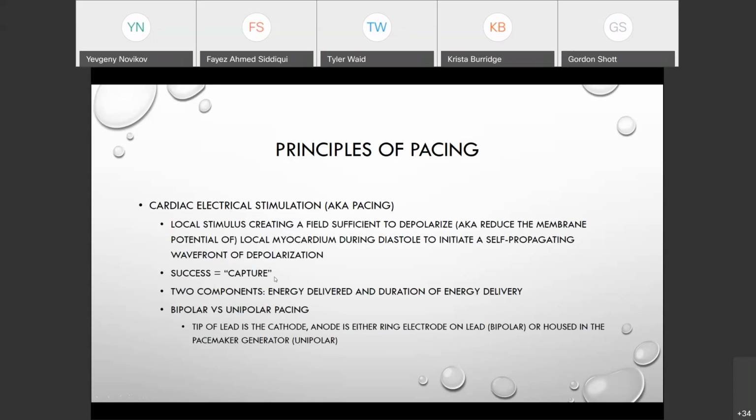That means that we're adequately capturing, or stimulating, the myocardium to create a wavefront. There are two components to this. Not only is it dependent on positioning, you also need a sufficient amount of energy and the duration of the energy being delivered. That's nitty gritty. I won't pretend like I know a lot of the details there, and certainly from an internal medicine standpoint, that is not something you need to worry too much about.